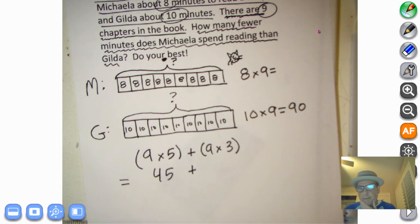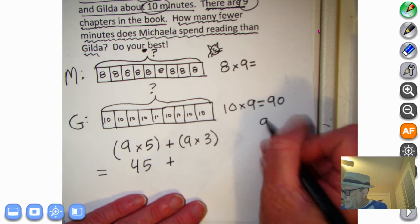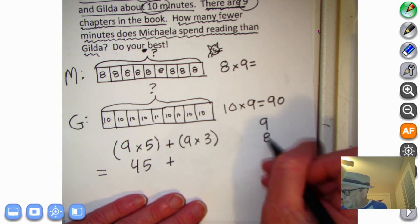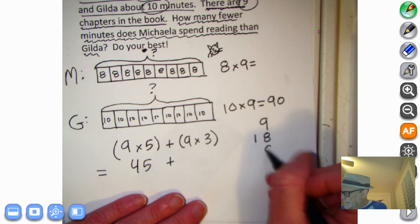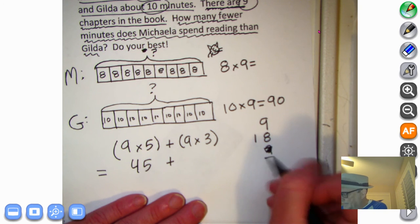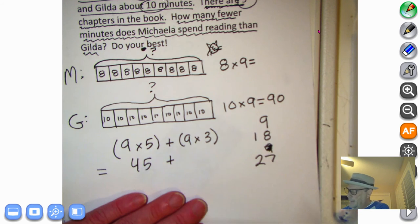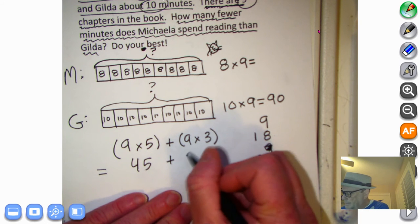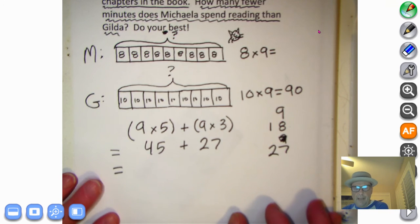And 9 times 3. Well, remember when we were looking at our patterns? Let's revisit the patterns. We have 9 times 1 is 9. 9 times 2, 9 minus 1 is 8. Plus 10 would be 18, right? 8 plus 1 is 9. 8 minus 1 is 7, and 10 plus 10 would be 20. So we'd have 27. 9 times 1 is 9. 9 times 2 is 18. And 9 times 3 is 27. So this is going to be 45 plus 27. You with me? I hope so.